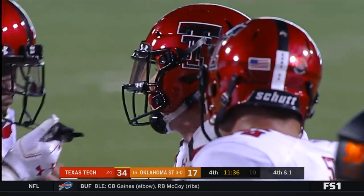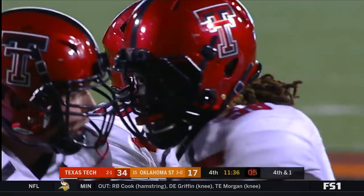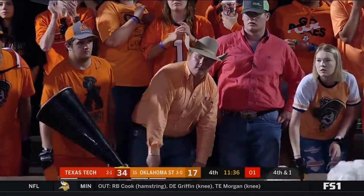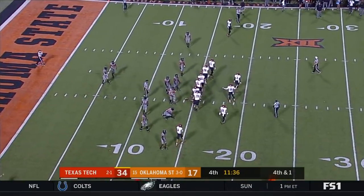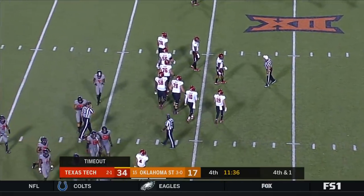That true freshman at quarterback. First start on the road in conference. Looking at 4th and 1. He's got a 17-point lead. And we got a flag and a timeout.